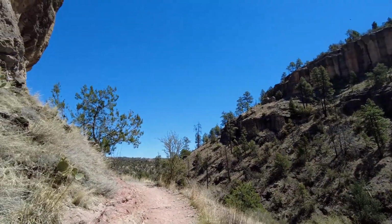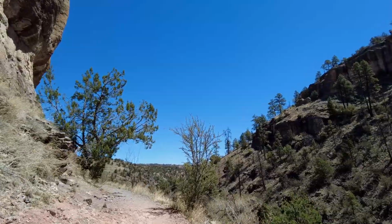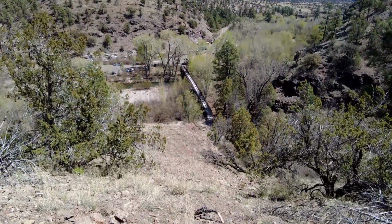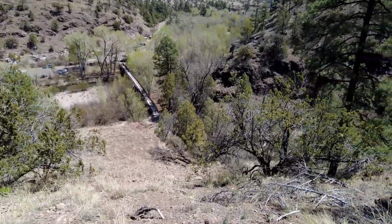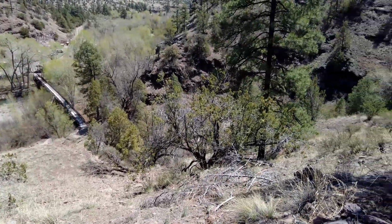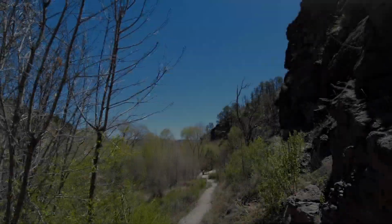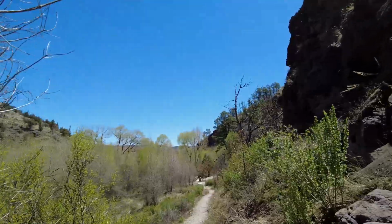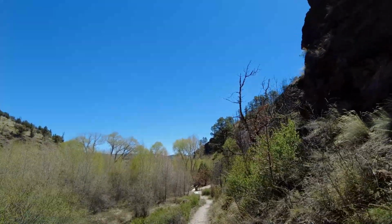Just around this corner, the trail starts to head down and back to our original starting point. There's the bridge we started on, and we walked up the canyon this direction. Macy's under the bridge. Macy's under the bridge in a kennel, yeah. And we're coming up towards the end of the hike to the cliff dwellings up there.